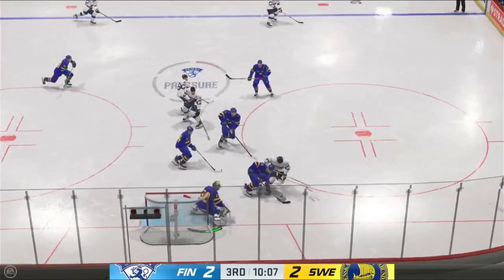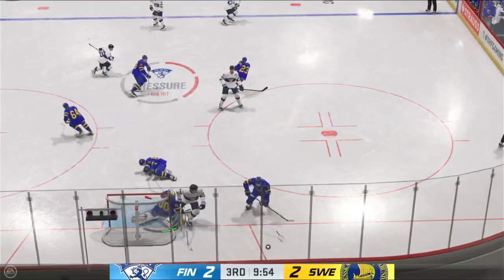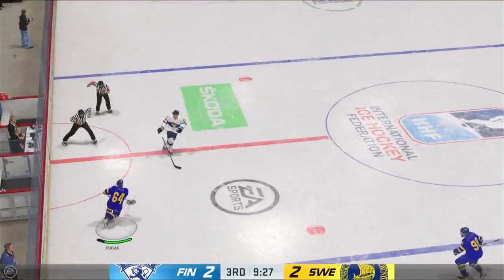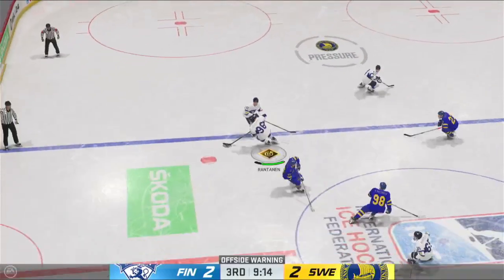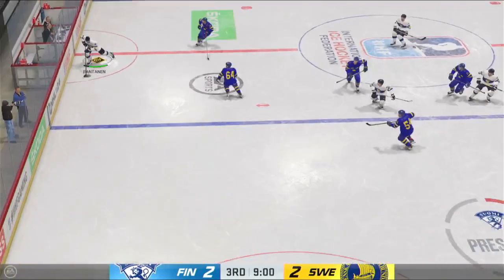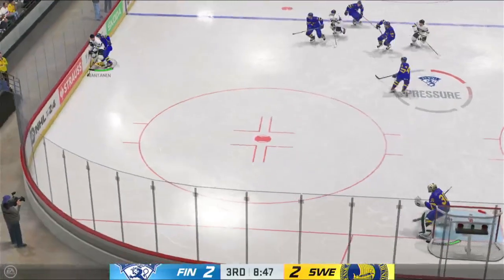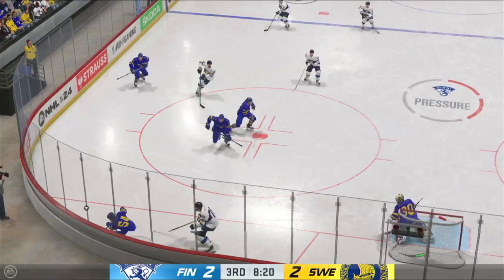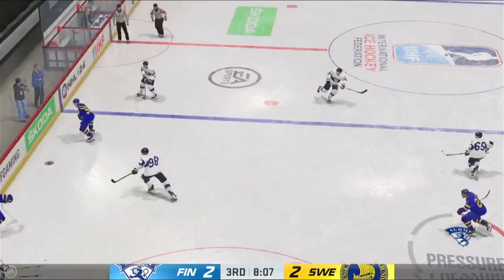Sends the pass over. Oh, how did you miss that? I mean, it's all part of the game, but Cheryl, you've got to connect on that one. Well, you do, especially when you get those grade A scoring chances. You have to find a way to, at minimum, get it to the net. But man, I think he had a little more time on his side, and it just ricochets off his toe.